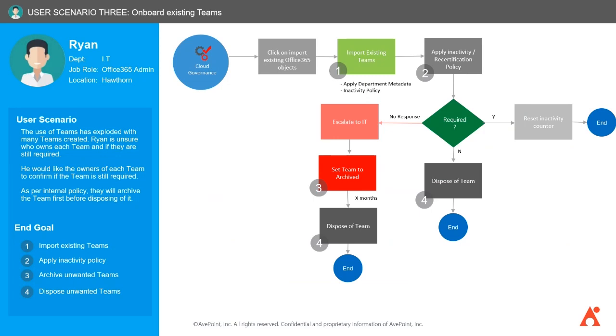So we wanted a way to clean that up without having to interrogate each and every one of those owners or look inside that team and into the content. What we've done is allow people to use the governance solution to import all those Office 365 objects, such as your site collections, your teams, and your groups. It's what I like to call the doomsday policy, and you can sugarcoat that with a nicer name if you want. Essentially, this doomsday policy sends a notification to the owners of those groups and teams and gives them 2 weeks' notice. In that 2-week timeframe, they have to respond whether they need that team or not, right?